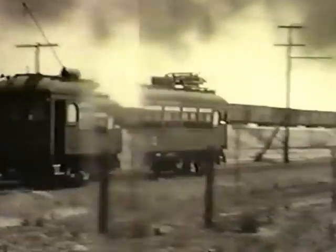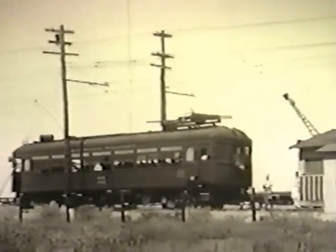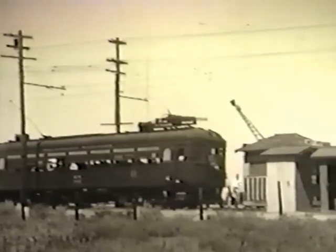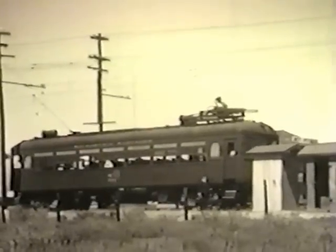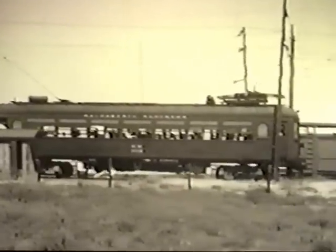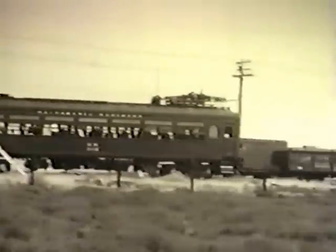There goes a steam train going the other way, a big freight train. And here we're going to take a look at our busted pantograph. And from here on out, we're going to have to run on the trolley pole, it looks like. Most of the people are standing in the vestibules watching the view. Typical of a railfan excursion.